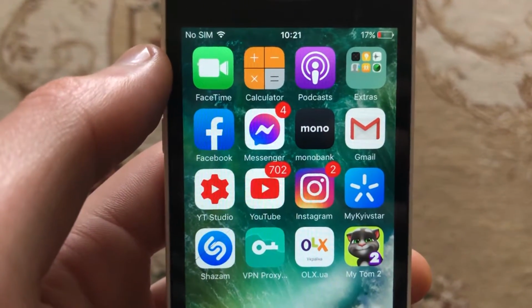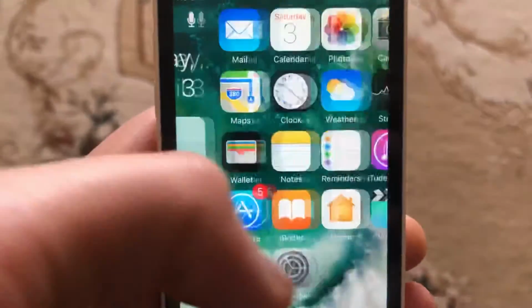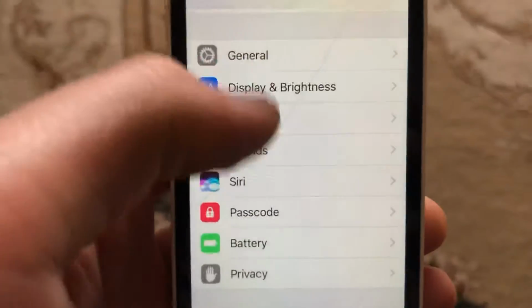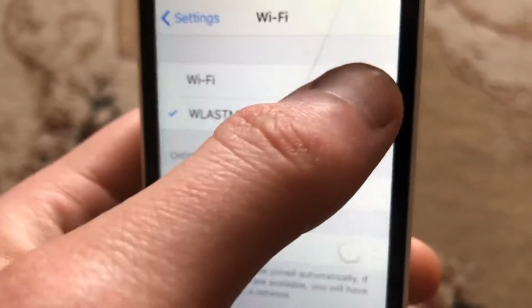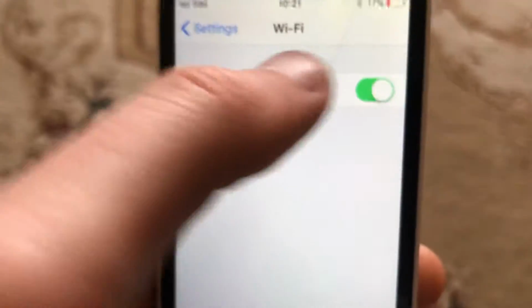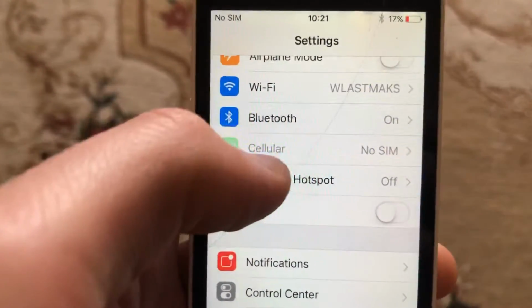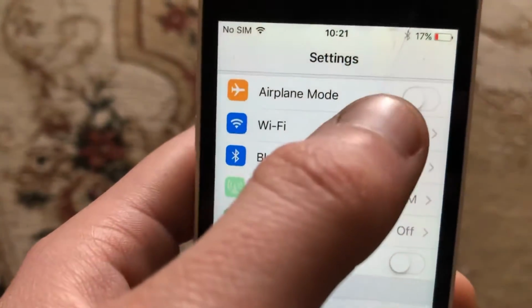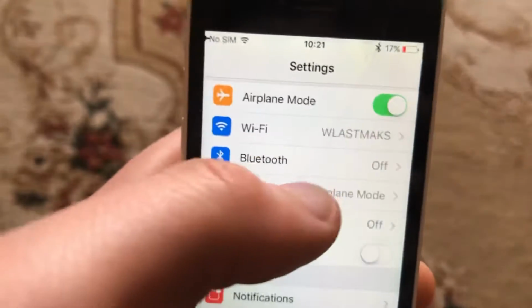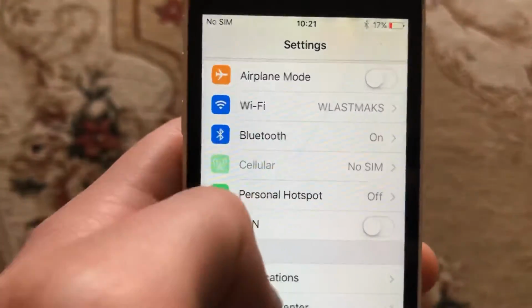So if messages are not sending on the Messenger app, here is how you can fix it. For fixing, first thing, just open settings. If you're using Wi-Fi, just turn off Wi-Fi and turn it on again. Also you can try to restart your Wi-Fi router, so sometimes it also helps. And if you're using mobile data or cellular data, just turn it off and turn it on again. Also you can try to turn on airplane mode, wait a few seconds and just turn it off.